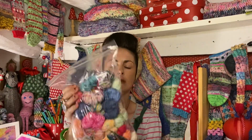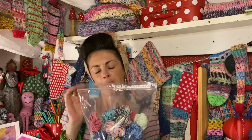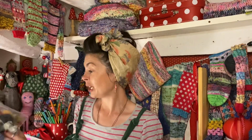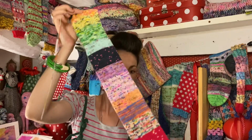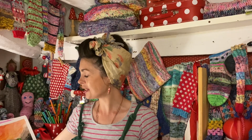These are larger scraps. I'd probably use these for a cowl or a scarf. These are probably between, I'd say, about 4 and 6 grams each. So you could get away with 2 and 3 grams on this absolutely perfectly. So this is a straight up tube. But if you feel a little bit braver, you can twist it up a little bit.